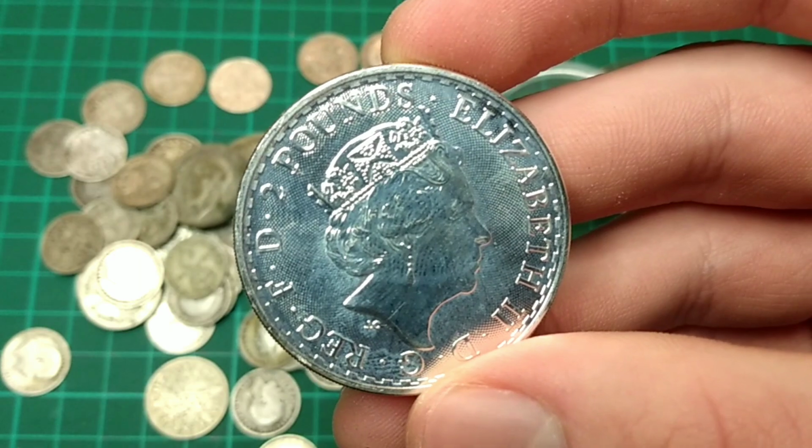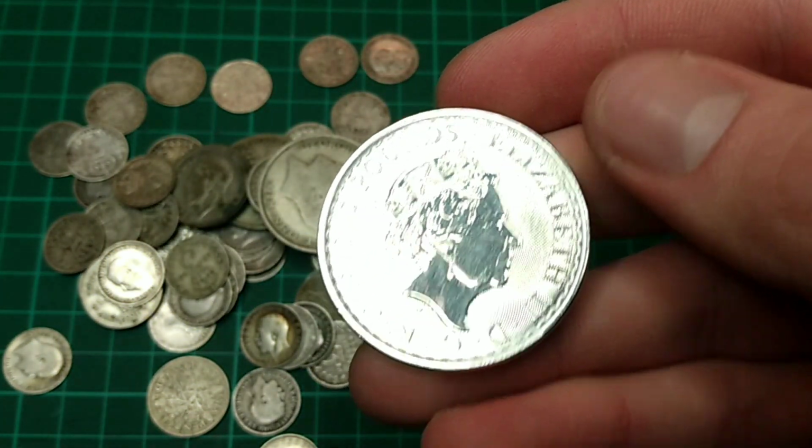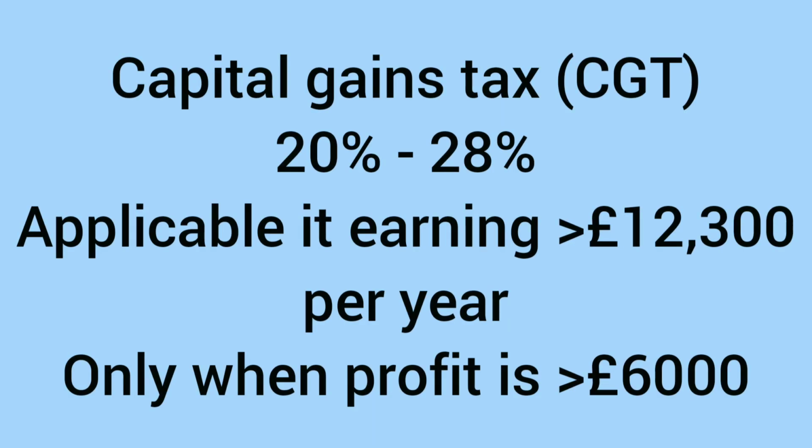As you see here, the denomination £2, meaning legal tender coins are exempt from capital gains tax by the government. Capital gains tax, or CGT, is a tax between 20% and 28%, similar to VAT. It is applicable if you're earning over £12,300 per year and will only be taxed to you if, when you're selling, your profit is over £6,000. This is always subject to change though, year by year.